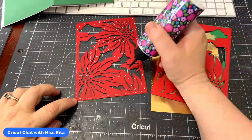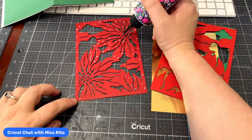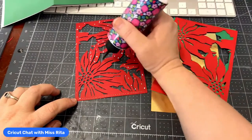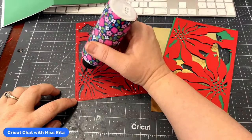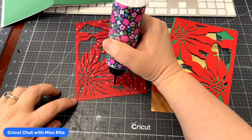And just dotting up this. Try to get it everywhere. Now, there might be some things that you don't get glued down the first time, and I'm going to show you how to go and check that at the end, okay?